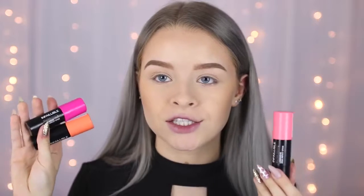So in terms of blush, I've got 3 of the new Infallible blush paints, and these are just kind of like cream chubby stick type of blushes. They just look kind of like this. And then I've also got 2 of the Infallible blush paint powder palettes. So these are powder blushes, and you get 5 in each palette. So I've got one which is called Pinks. Let me just open it. So this is the Pinks one. Surprisingly, it's got a load of pink colours.